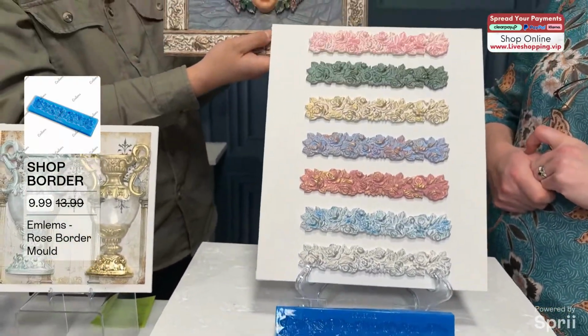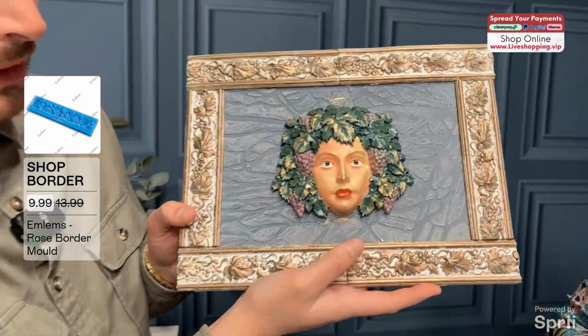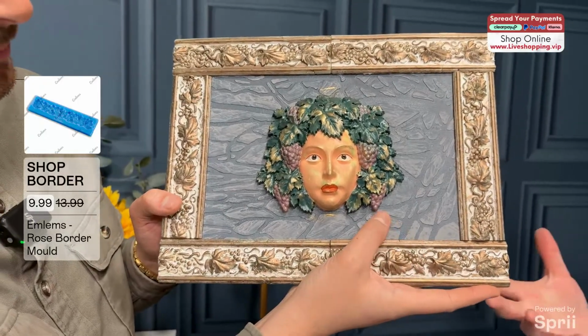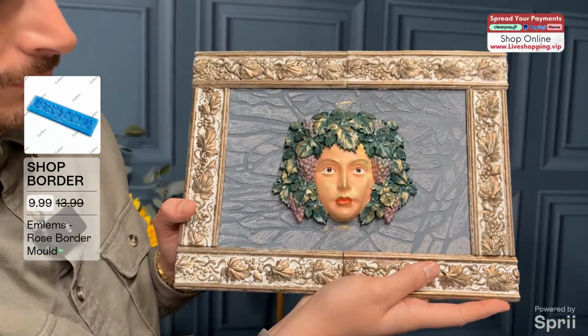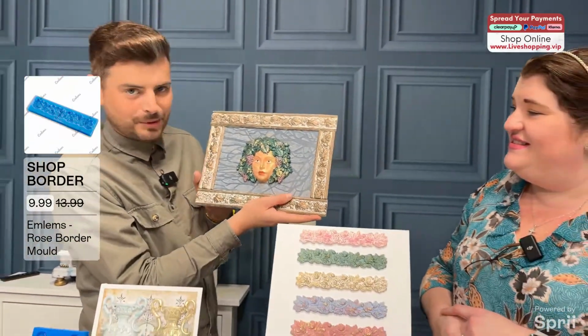So using this on a canvas panel, look at that. Imagine this on your wall at home. You don't even have to imagine because you can do it. It's beautiful. It's so easy to do. You just put your base coat on of gesso, paint it white, and then go over with your gilding wax. Honestly, it brings out all the details.